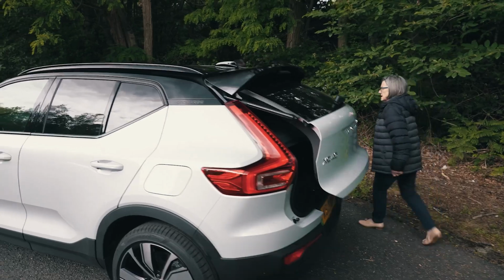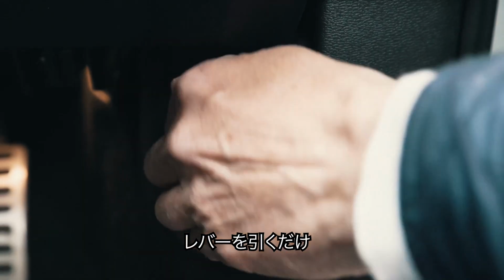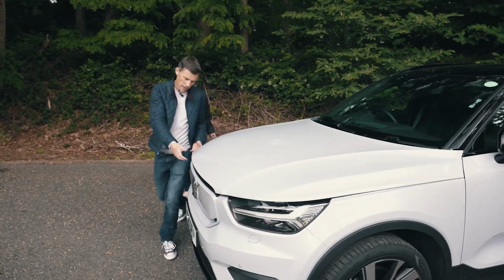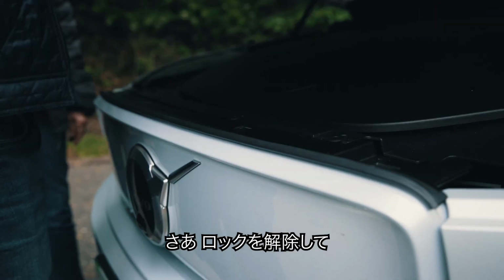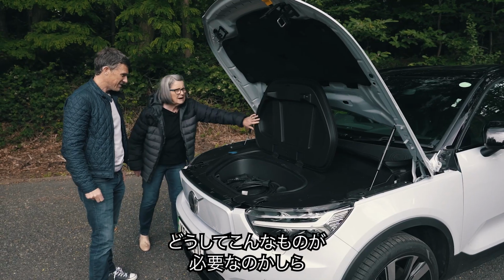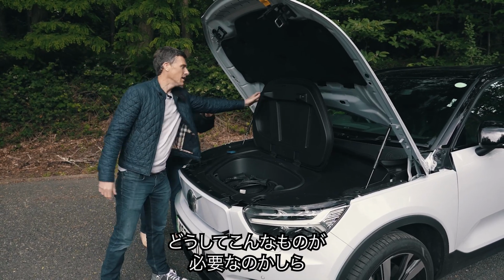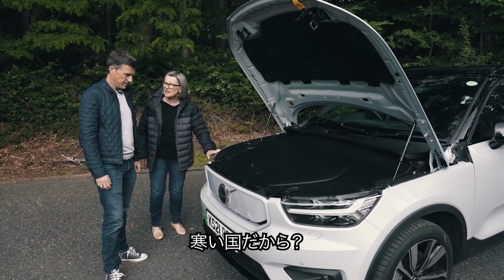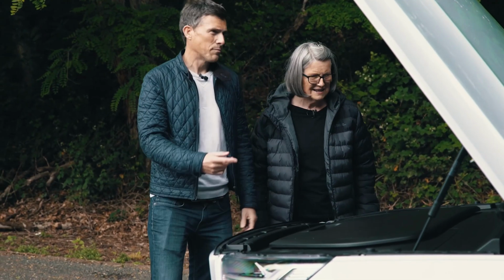Let's open it. Yes. So I just got to pull on this. I'm not pressing a button on the screen this time. Okay, and I've got to release there. And you do this one as well. What's all this about? Why do you need all this extra gubbins? I don't know. Does it definitely add weight? I've no idea. Or is it because it's from a cold country? I don't know.